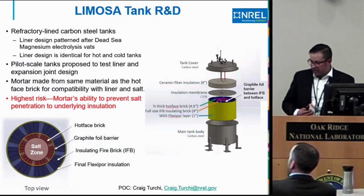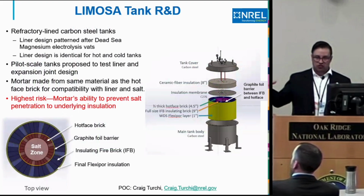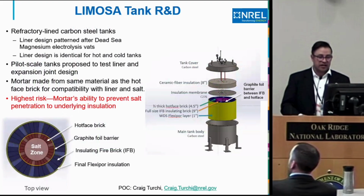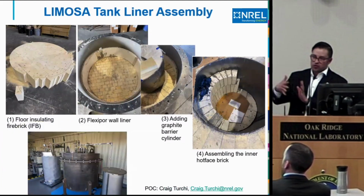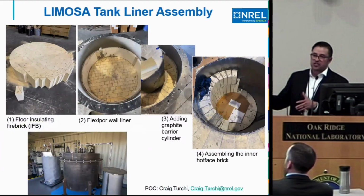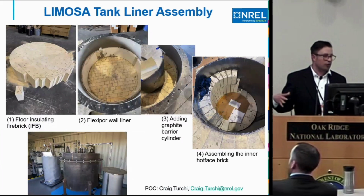One of the takeaways that we found in the Gen3 program is that it's not enough to have an externally insulated tank, but utilizing an internally insulated tank, you're able to also create these nice thermal gradients that actually can improve the reliability overall of the tank.